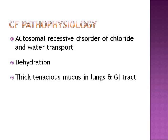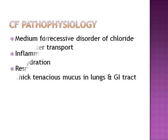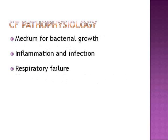We see dehydration and a thick, tenacious mucus in the lungs and GI tract. The thick mucus is a good medium for bacterial growth, so the inflammation and infection occurs in different body systems. Respiratory failure is the most common cause of death.